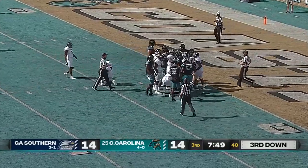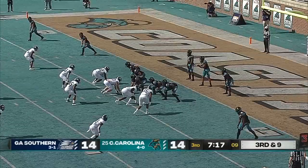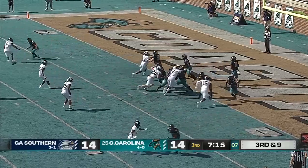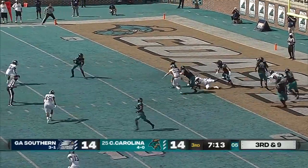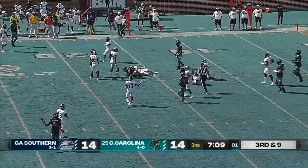Coastal will hand it off. Not a ton of room to run. Teams last year for the Chanticleers. Payton in trouble, runs it out of the end zone. Falls forward for the first down.